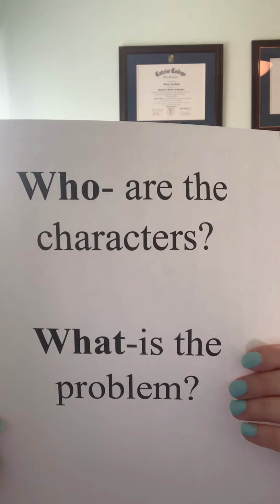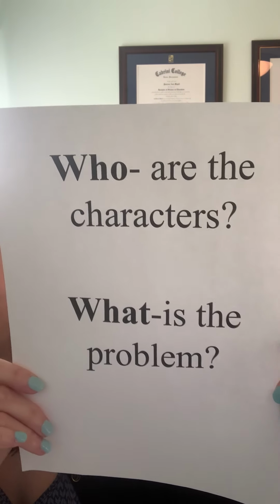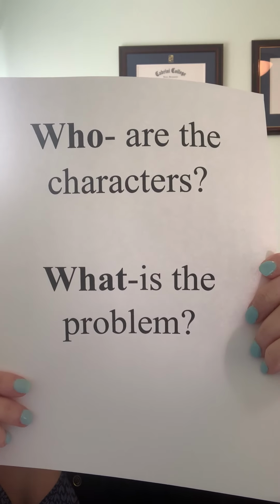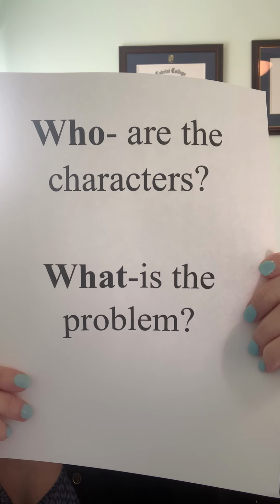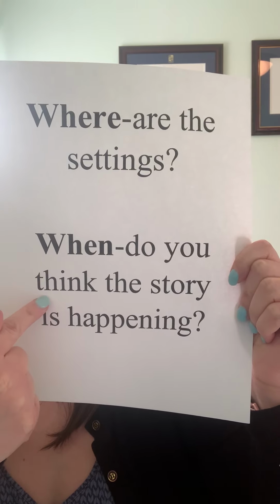But your questions are, who are the characters? So who are the characters in Owen? What is the setting? I'm sorry, not what is the setting. What is the problem? Starting to get a little ahead of myself. We've got where are the settings and when do you think the story is happening? Now this one, when do you think the story is happening?